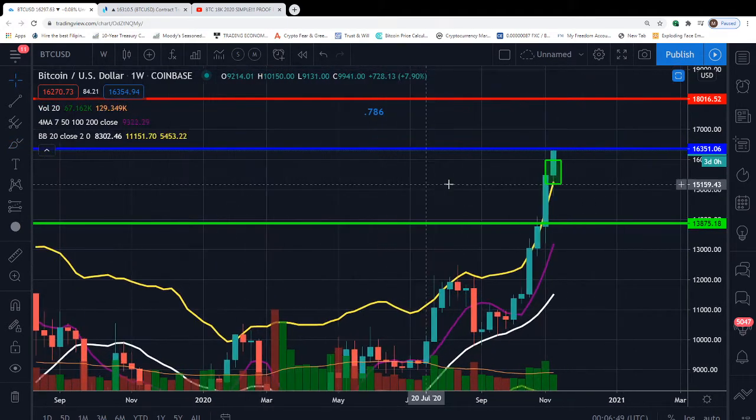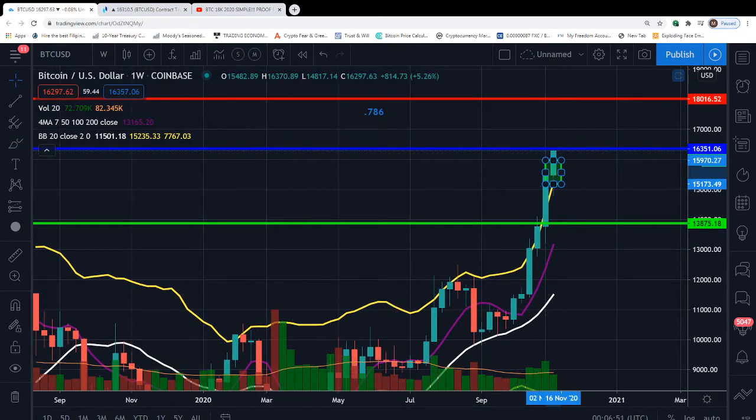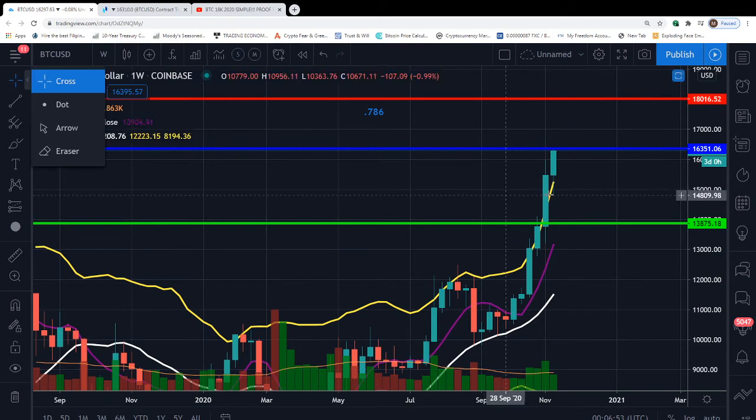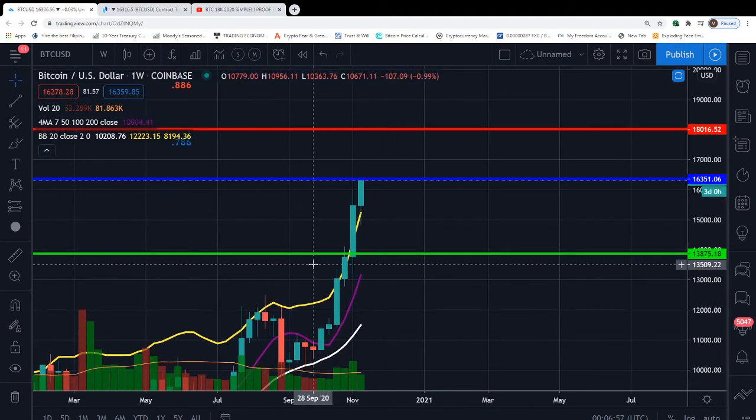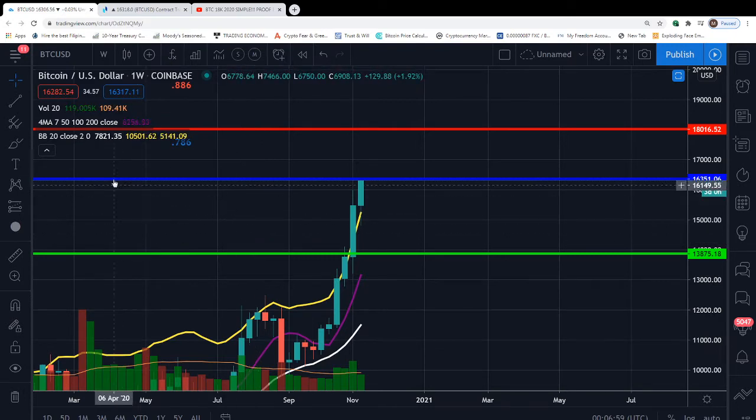So yeah, this box here, I'll probably have to move it so you can see that. We've gone over this in every single video. So let's just wait towards the close. We got about 3 days to close on this 3-day here. So expect a lot of volatility, guys.